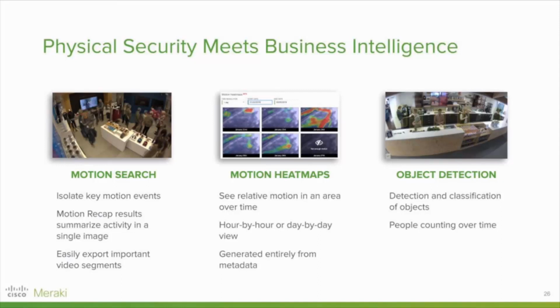And then from the business intelligence part, we have our motion heat maps, the object detection, the granularity you can get with it to understand how your space is being really used, and that MVSense API to get that object detection, that high value data out so you can combine it in with other systems to be more productive, to better understand your space, allocate resources, that sort of thing.